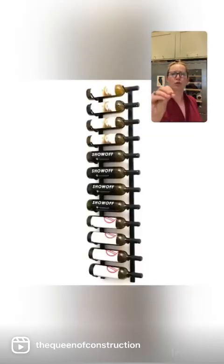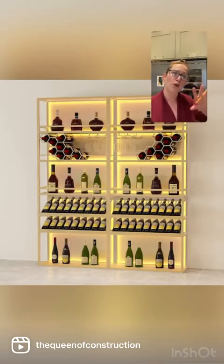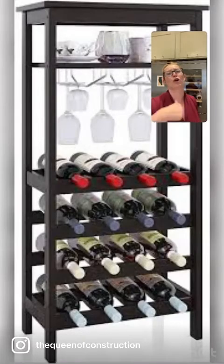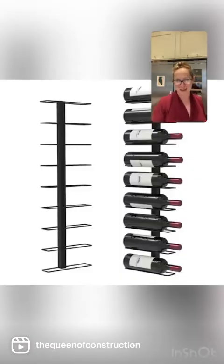If you want to display your wine, please join the Insta live next week. Schedule it. It'll also be on my Insta feed, because I will show you how to showcase your wine while also having it in an environment where the temperature is controlled, the humidity is controlled, the level of light is controlled, and everything that we're talking about.